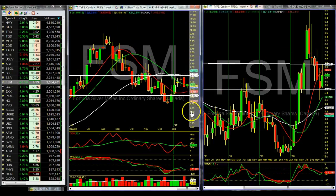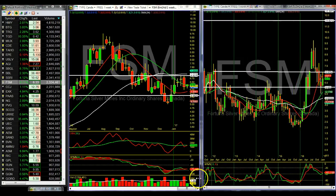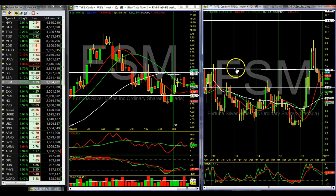FSM. Nice resistance catch right here. I was thinking a little bit better move on this one, being that it just broke previous highs. Came all the way back in. Look for previous high breaks. I mean, that's the throwback right there. That's the move before the breakout. The throwback.